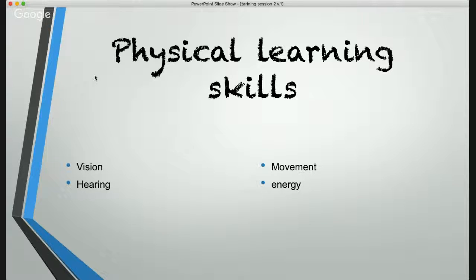Movement. Children need to be able to move in order to learn. They need to be able to negotiate the space around them and to understand their physical space in the world. And they need energy. Learning takes a lot of energy. So it's the physical energy that they need to learn. So these are the 4 physical learning skills that we need to check that children have. I don't normally find problems with these, but I do ask parents to have vision and hearing checks often. But there are often issues about energy because children don't go to bed in time and don't eat breakfast before school.